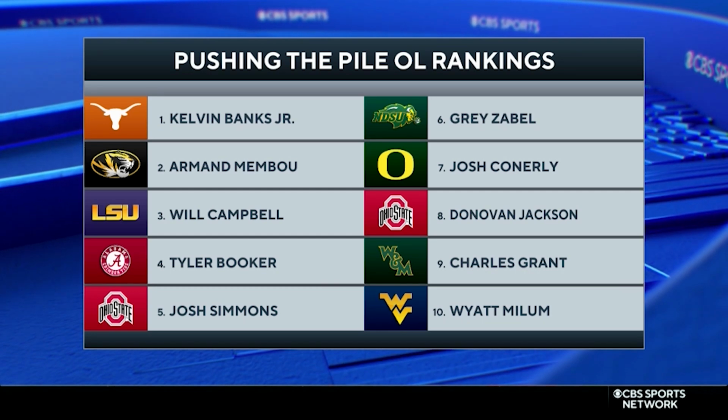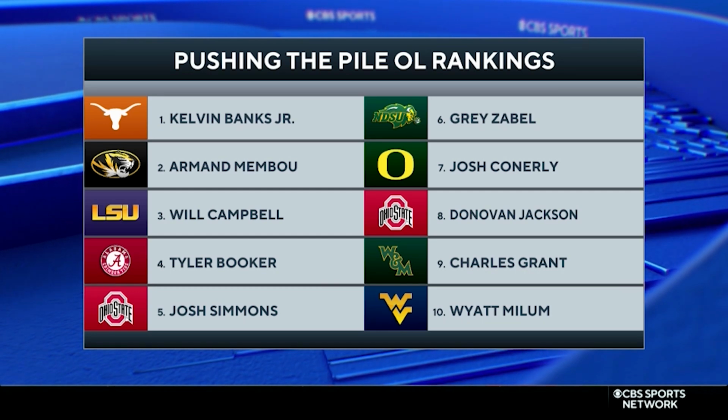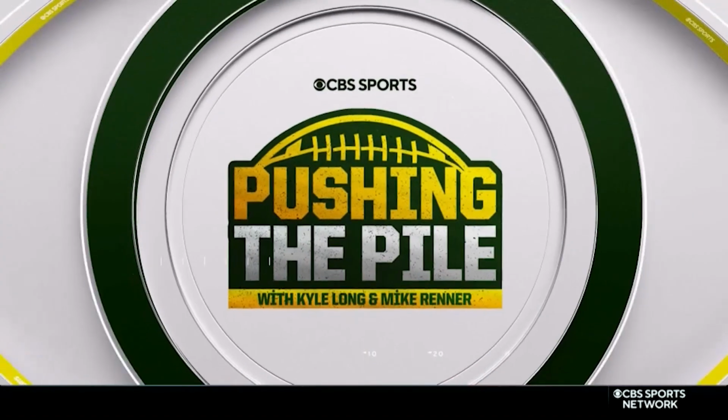And then Wyatt Milum comes in at number 10. We're going to discuss him here in a little bit because we both are fans of his game. But offensive tackle turned guard. He will be a guard, in my opinion, or a center at the next level.